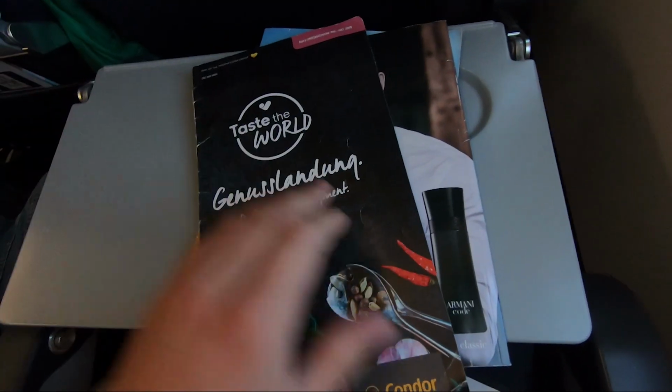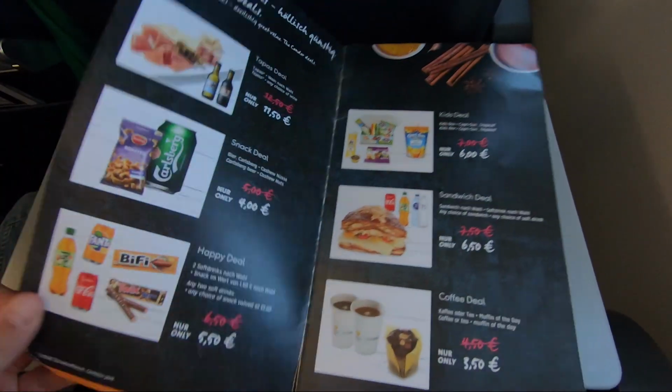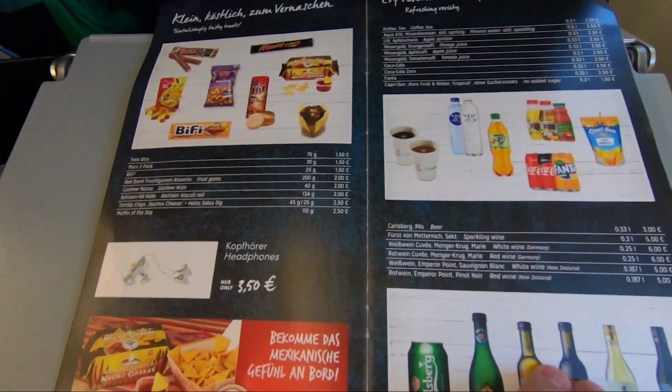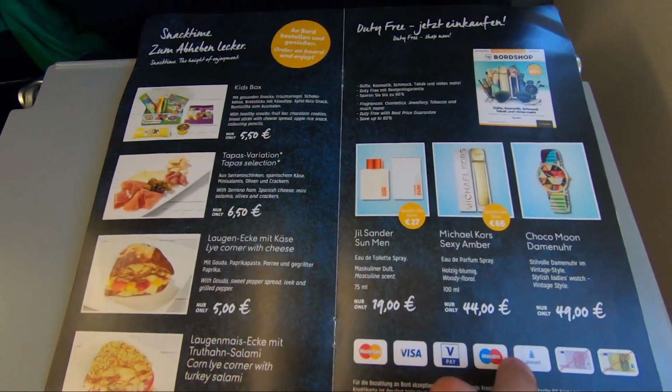The seat pocket of this Condor Airbus A321 contains the safety card and 2 magazines. The prices for food and drinks are okay, but I didn't order anything on this short hop to Palma.